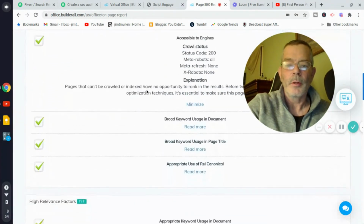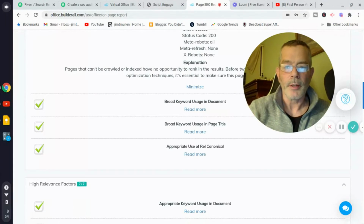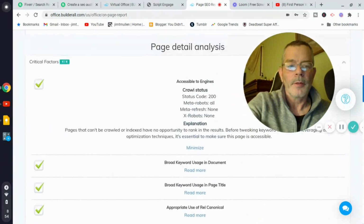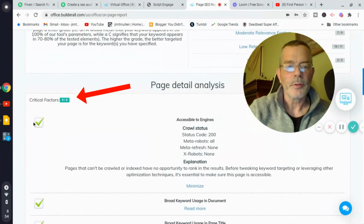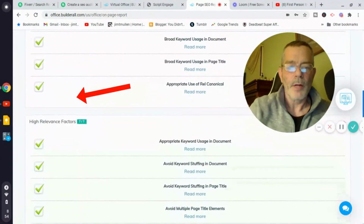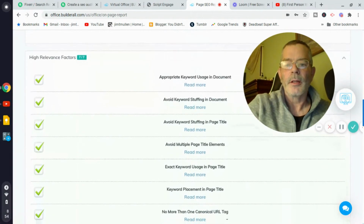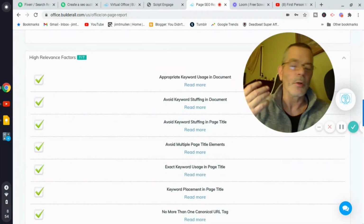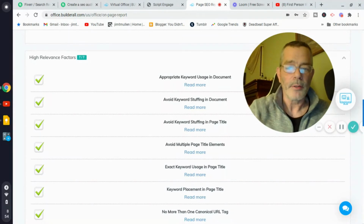This is the report. And this is very valuable to people who are trying to get their page ranked on Google. So all of these have check marks over here. So they're all good, all of these, okay? Now, the first top ones are the critical factors, and you want to go 4 for 4 on the critical factors. And then there are high relevance factors, and you want to go 7 for 7 there. Okay, you're going to click on it and explain to them what they're going to need to do in order to get the check mark over here.